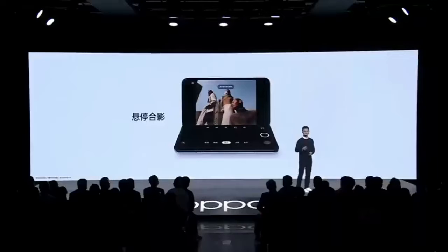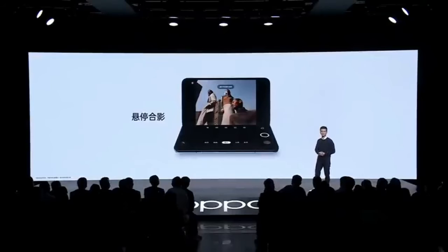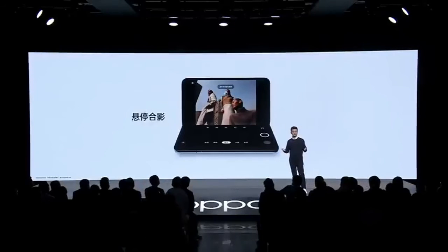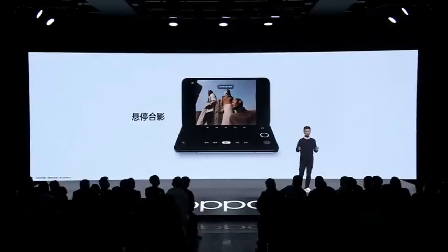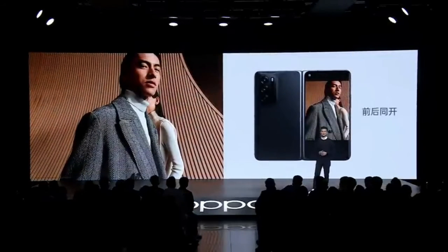Now with a simple gesture, you can take a picture with anyone you want. No need to ask strangers for help, and the photographer is never missing from the photo. This is a combination of FlexForm and the front camera. When FlexForm is combined with the rear camera, if you attend a product release like today or an important meeting, just place your Find N on the table and you can record the entire event easily.